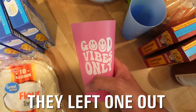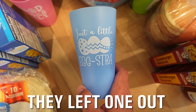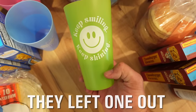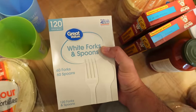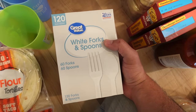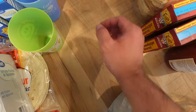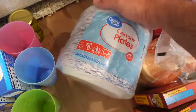So this one says good vibes only. This one says just a little extra. And then keep smiling, keep shining. We got some white forks and spoons because, let's face it, sometimes you don't feel like washing a bunch of silverware. And in the same way that you don't like washing silverware, sometimes you don't like washing plates. So we've got some paper plates here.